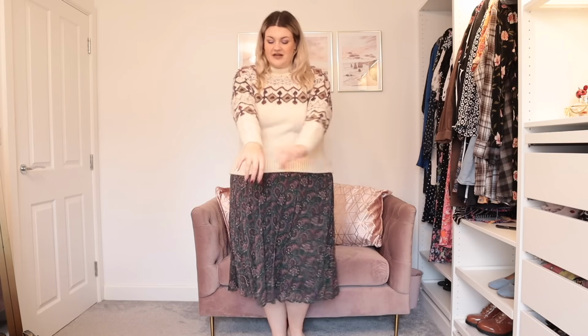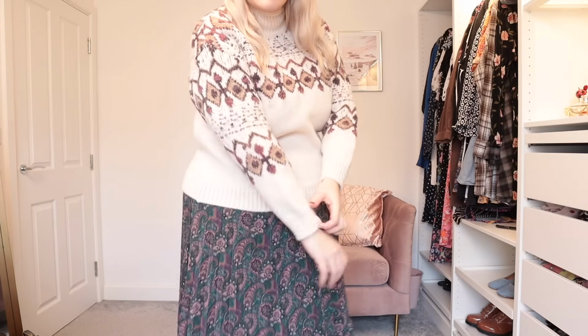I just need to think carefully about how I'd wear it, because I don't wear the most amount of jumpers, so I'm still figuring these things out. So let me know what you think. But in terms of the jumper itself, I absolutely love it. It's perfect for winter, perfect for coming into Christmas. Just got some thinking to do about what I'd wear it with.